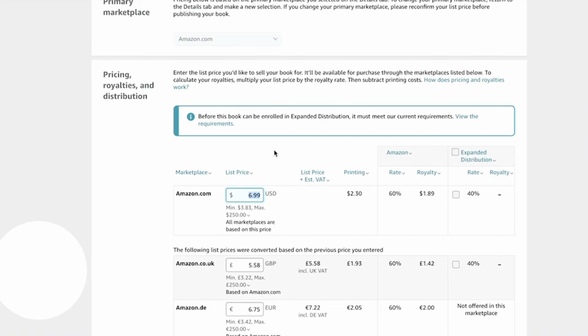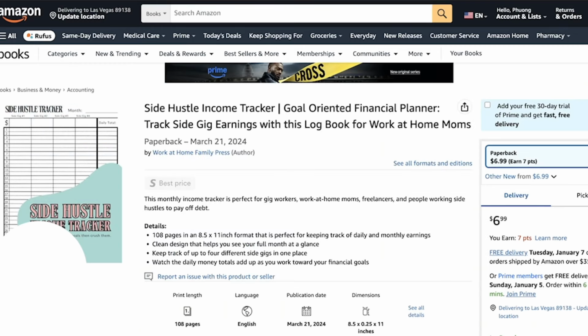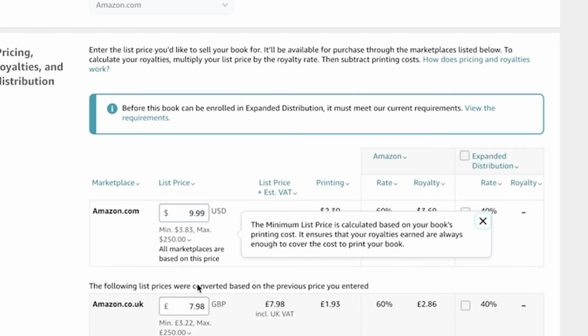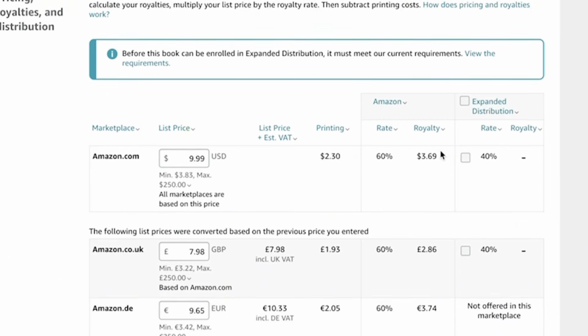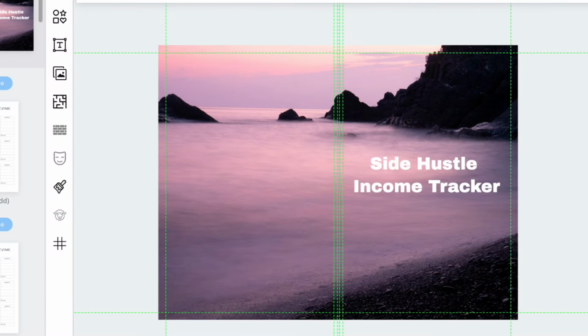time. The thing you can also keep in mind is that you can see the competitor, it's just sheets versus our product is paperback. So I think since it is paperback, it is okay to charge a little bit more. So let's actually go for $9.99. And in this case, the royalty is going to be $3.69, which is not too bad for passive income. And especially for a product that doesn't require that much effort, sure, I think this is actually a pretty good royalty.